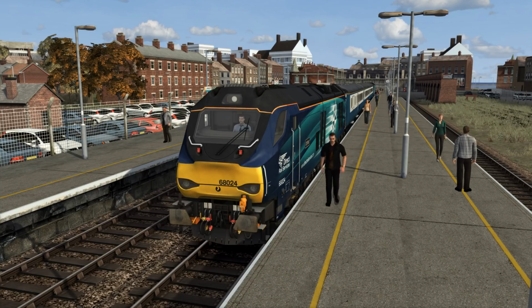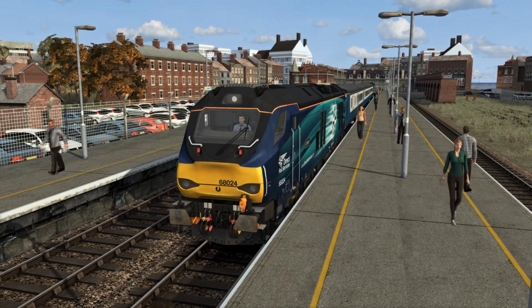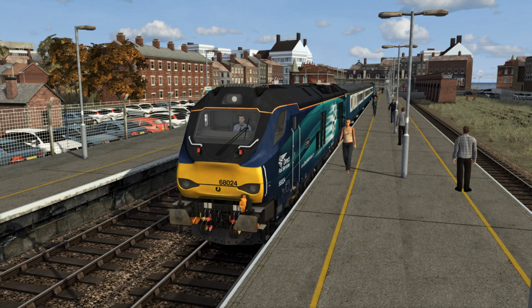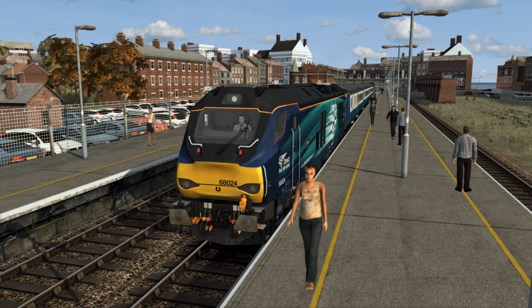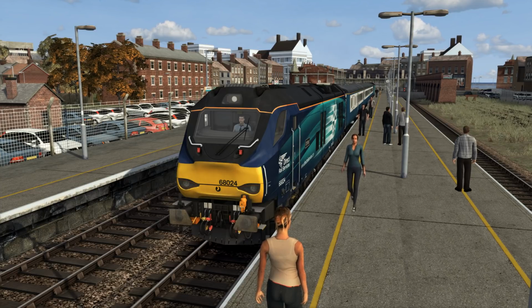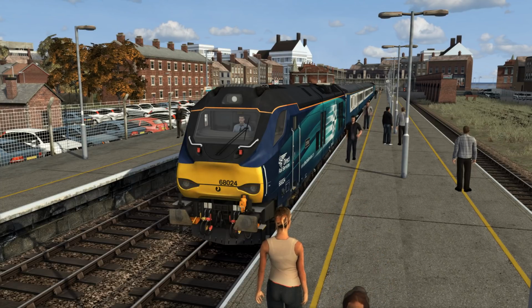And I'm going to be driving a journey using a scenario that comes with Armstrong Powerhouse scenario pack number 44, which is train 2J81, which is the 1457 service from Lowestoft through to Norwich, for a total journey distance of around 23.5 miles, with just one stop along the way at Oulton Broad North, which is actually very close to the start of this journey, so it's almost a non-stop journey all of the way over to Norwich.